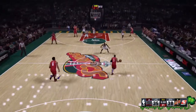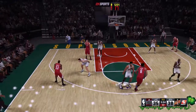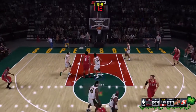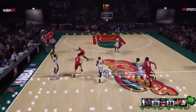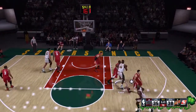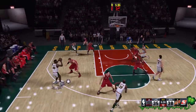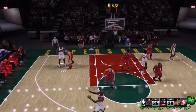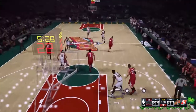Clippers trail by 3. Taking a look at Los Angeles. Inside, it's Griffin and Jordan. Redick and Crawford, the sharpshooters outside. And it's Paul in at the point guard position. Paul's gone 3 of 8 shooting from the floor. Kemp with it. And Crawford picks him up defensively. Kemp against Griffin. Kemp kicks to Payton. And a miss there on the triple.